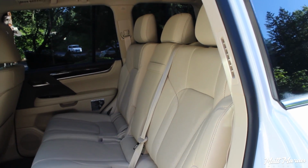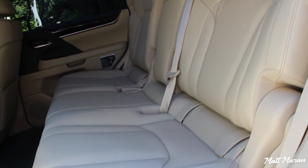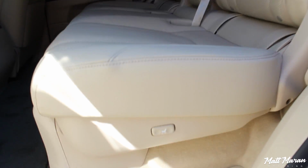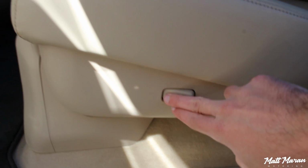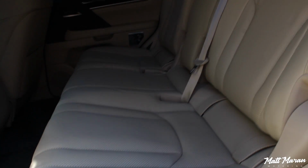The rear space in the LX is also pretty nice. So this is the 2-row version. There is a 3-row version of the LX available as well, but this is the 2-row version. And that second row is really nice and spacious. I'm 5'9", me sitting behind myself, I have about 4 inches of legroom to spare there. Plenty of headroom. There's a ton of headroom thanks to the boxy shape of these here. And so really spacious in that regard.